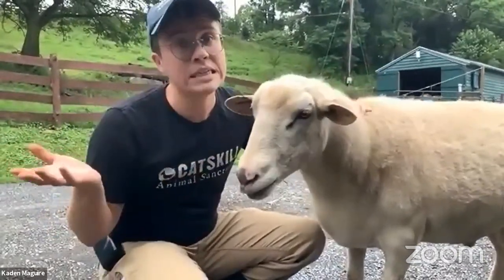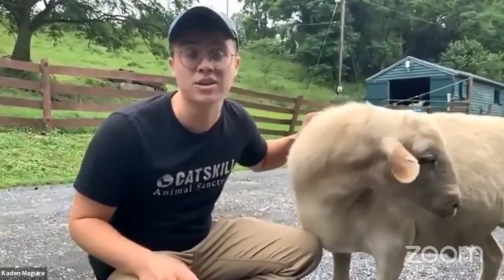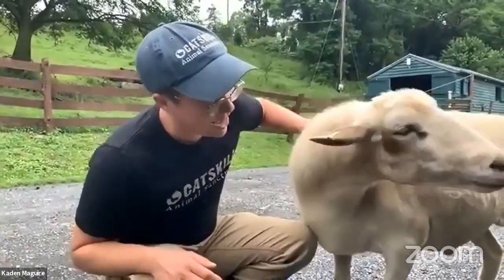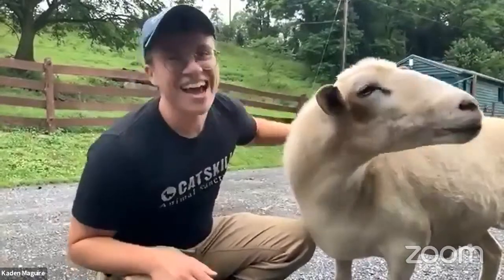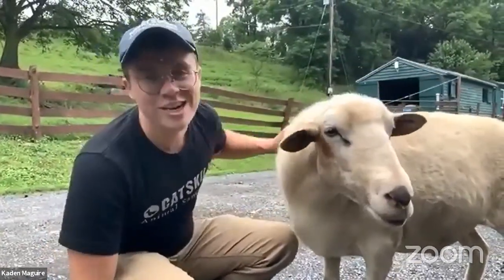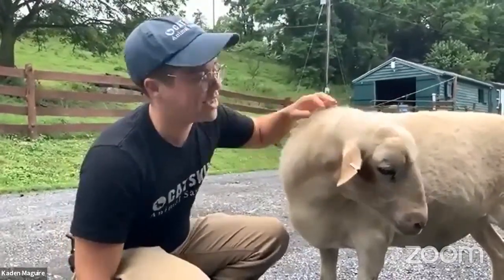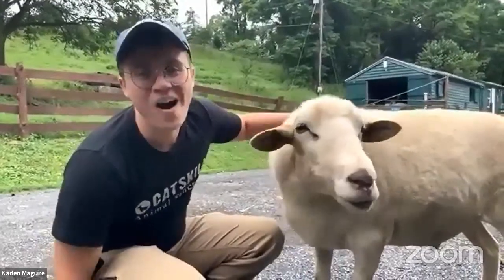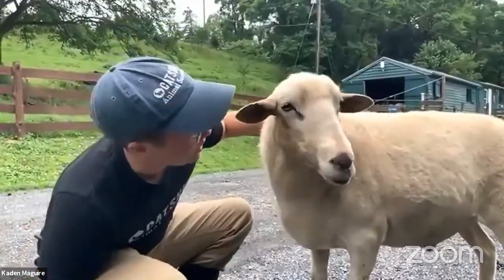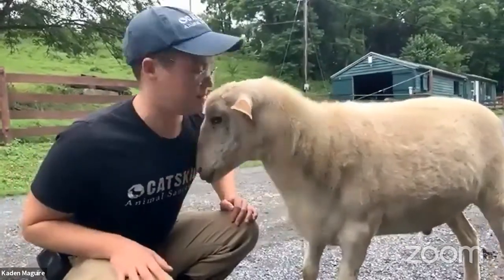So one of the things that animals at a sanctuary need isn't just food, water, and shelter, but they also need lots of love. And so that means figuring out where they like to be scratched, figuring out how they like to hang out. Some of them want to play, some of them want to cuddle. And we get to know them all as individuals. So we're going to see Nelly now. So we're going to go into the infirmary to see a goat named Nelly.